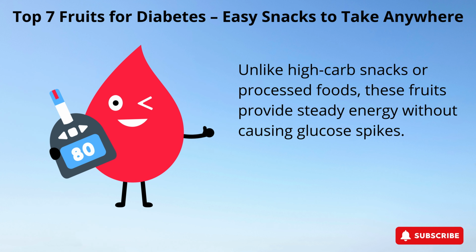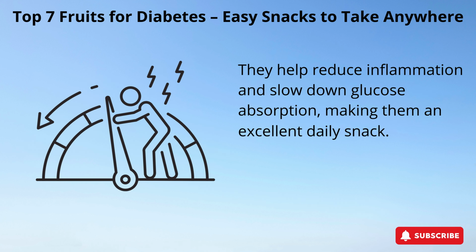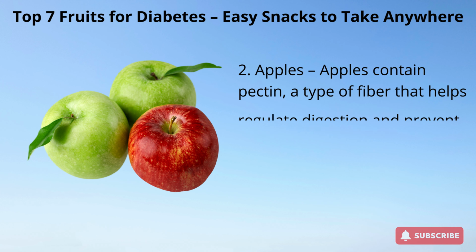Unlike high-carb snacks or processed foods, these fruits provide steady energy without causing glucose spikes. Blueberries. These small berries are packed with antioxidants that improve insulin sensitivity. They help reduce inflammation and slow down glucose absorption, making them an excellent daily snack.